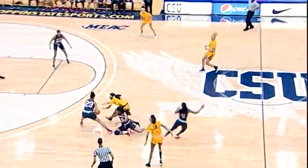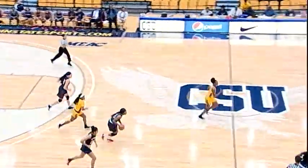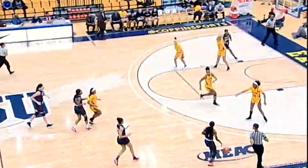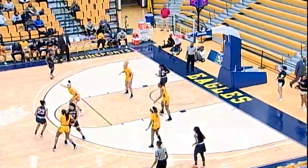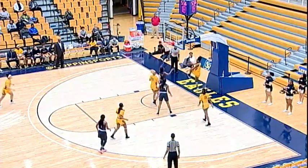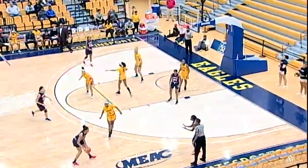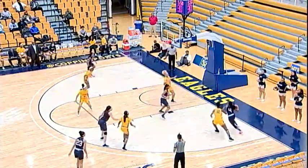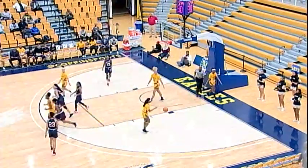Price on the catch, nearly coughed it up in the double team, and indeed, Coppin turns it over. Up the right side now to Williams. Hands it up to Thornton. Curling left, Thornton wants a three, rimming off. Offensive board to Howard. Brooklyn Fort Davis has also checked in for Howard, and the Bison turn it over with a travel.